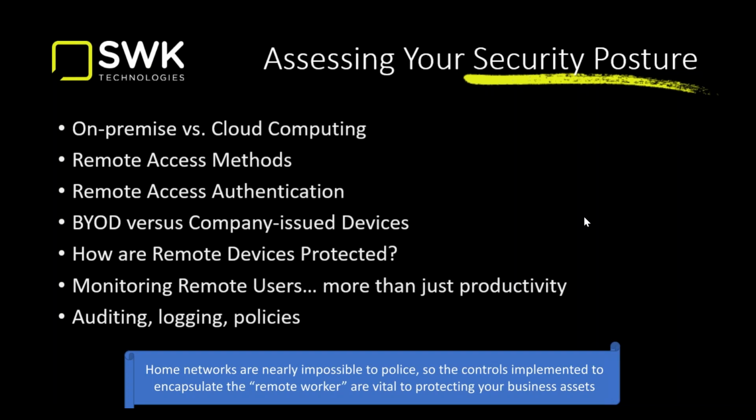There are other solutions out there, randomly generated tokens that can be sent to your phone, either via text or voice, or even to your email. So, when you're looking to move your users to a remote situation, multi-factor authentication is the recommended way to protect your assets. Let's talk about bring your own device versus company issued devices.